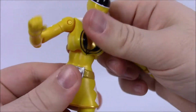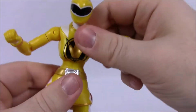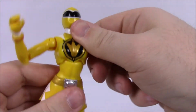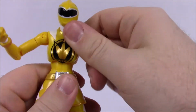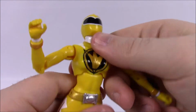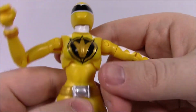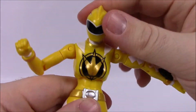Ab crunch there, of course she twists around, no waist twist. This is their twist version on the female, so you can see right below her chest, and she's got the crunch and everything. And then you can see the men had the ab crunch that had the logo mixed into it, so as you moved it, it stretched out the logo. This is completely printed onto her chest, so it doesn't move at all with that.